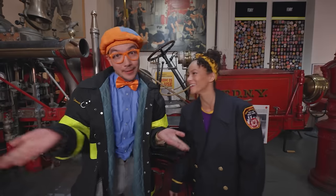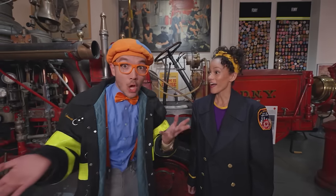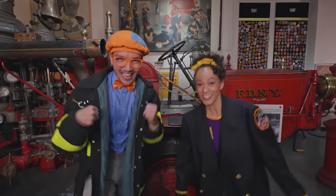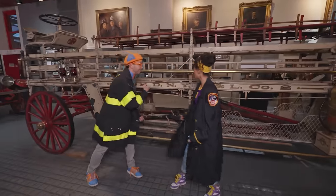Well, that was pretty fun learning about all these vehicles. Hey, maybe we could see some more fire engines, or maybe even a fire truck. Yeah, I hope so. Let's go. Okay. Whoa! Check out this fire truck.